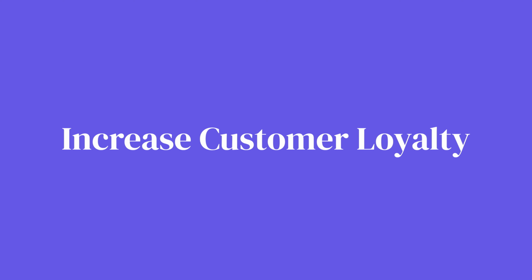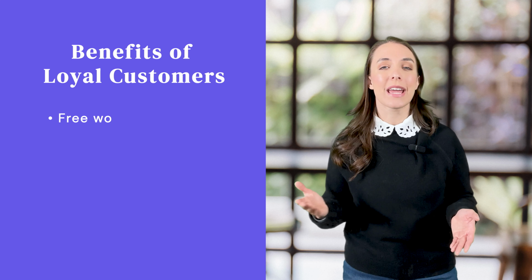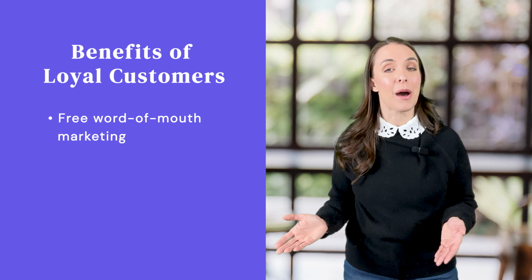Finally, and this is absolutely key for thriving as a small business, make sure that you have a simple and highly effective customer loyalty program. Loyal customers come back more and spend more each time they come back. Plus, having a foundation of loyal repeat customers helps you get free word of mouth marketing, gives you sales that you can count on month after month, and helps keep you afloat during the slow seasons of the year.